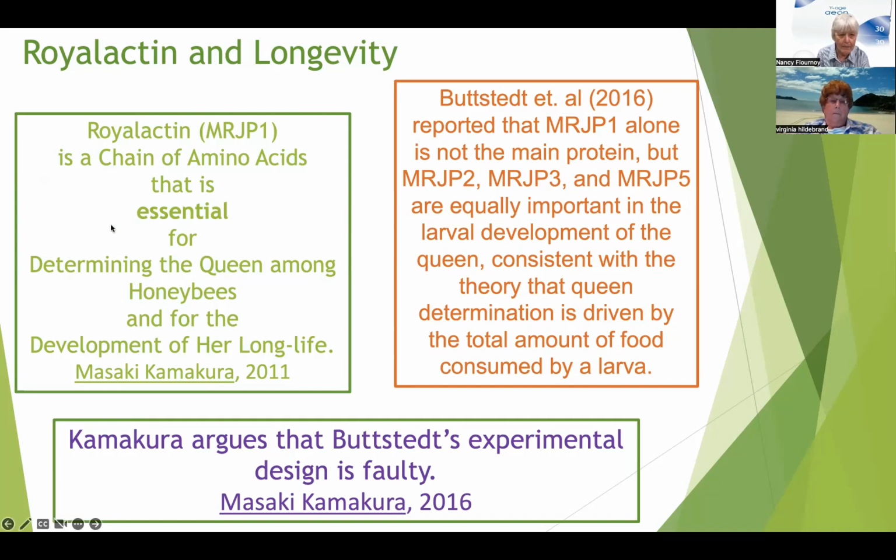So he professed that he had scientifically demonstrated that this substance, the royal lactin, was what was responsible for the queen being the queen and for her having her long life. So then along came this other author, Buttstead, and his colleagues in 2016, and here you're going to get these initials. This is MRJP1. Okay, that looks like a lot, but it's major royal jelly protein number 1. So we have the royal jelly protein, and the major means it's a big one or an important one. And then you see we have 1, 2, 3, and others.